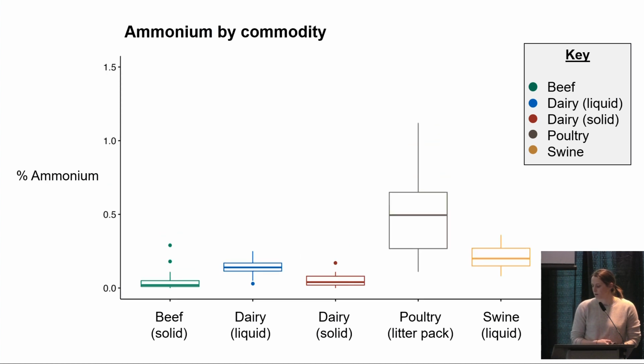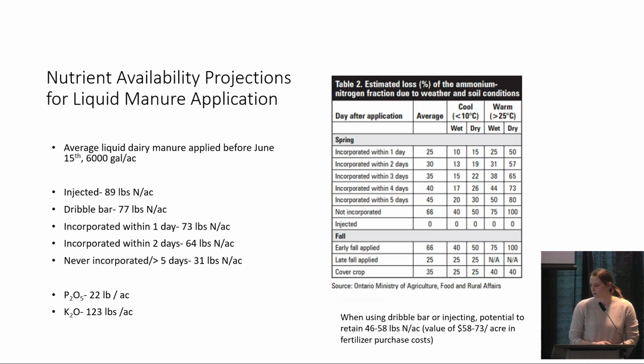For ammonium, most of these are fairly low except for your poultry and your swine. Dairy can be fairly high if you're applying it at a time that it would be available. So all of these amounts are total nutrient amounts, and they're going to be affected by how you're applying it, what equipment you're using, and I'll get into that a little bit later, or right now actually.